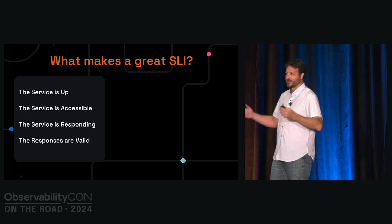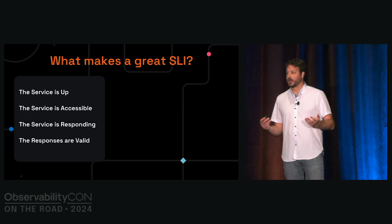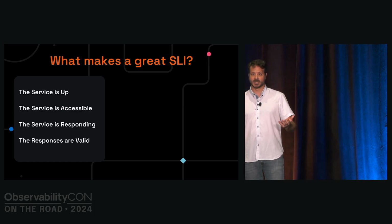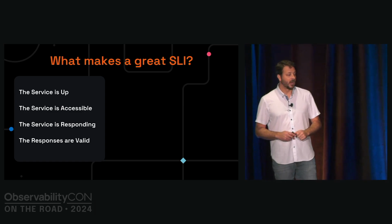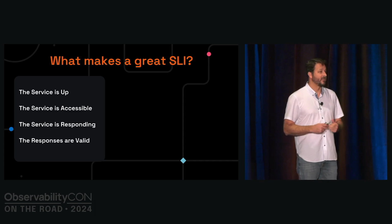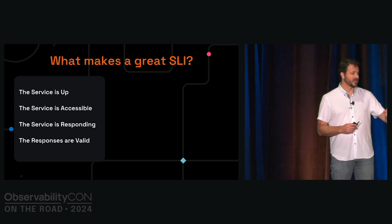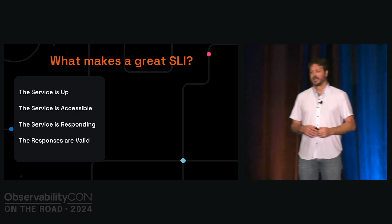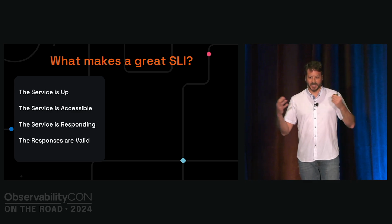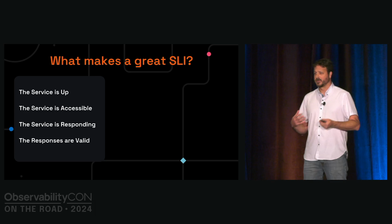We can actually reach it from the outside through the gateway. Maybe the response is about the service responding in a performant manner. We're looking at the latency of the service, right? And maybe the responses from that service are valid. We're actually sending a valid measurement back. It's actual JSON, it's actually the login, what we need. This is really looking at the indicators of the health of your service from an internal view. It's not looking at it from the external view.